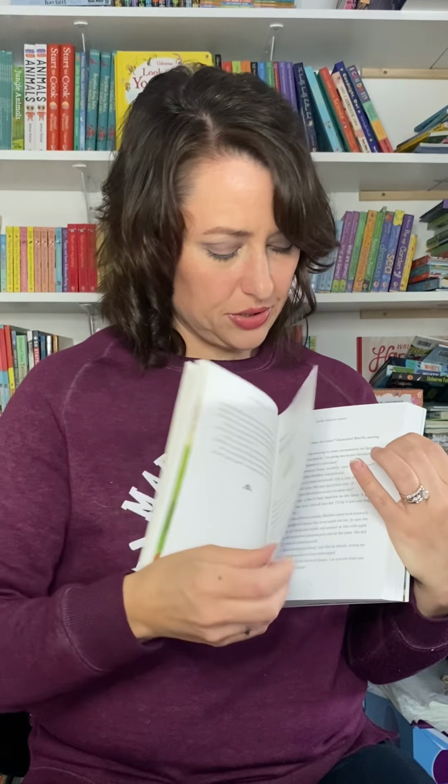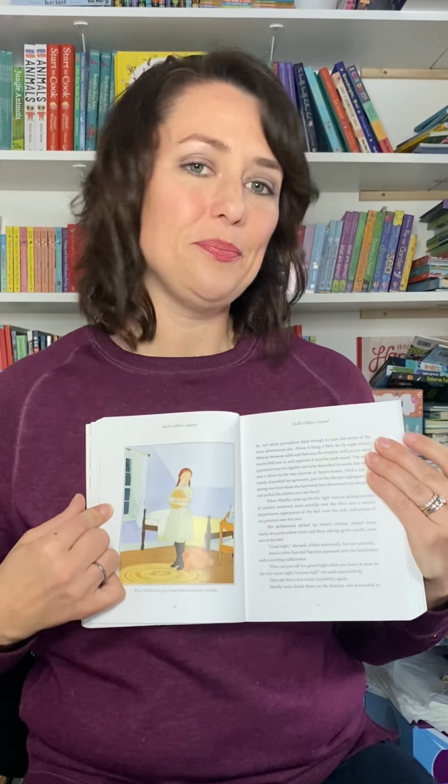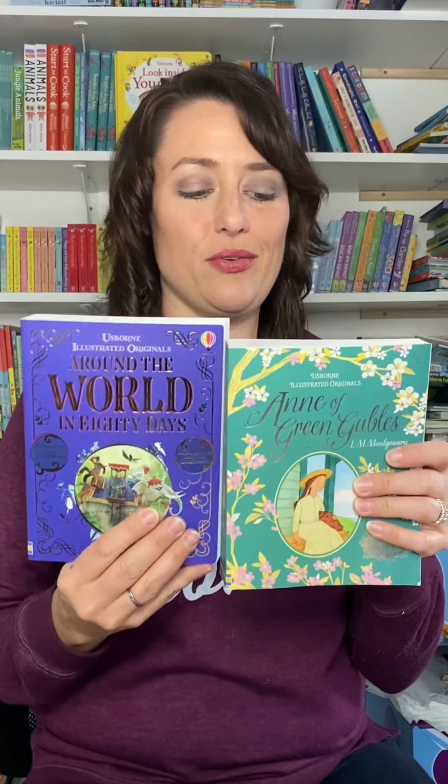So there's about 2 pictures in every chapter. Usually, see, there's one. And they are all the classic books that you grew up loving and that your children can grow up loving as well. But they have these beautiful, beautiful illustrations that just help you really imagine what's going on better because you get to see it. So those are the illustrated originals. I love these. And if you have a child that will be able to sit and listen, Abby was in, well, it was the summer after first grade when we read this together. So if you have a 6 or older who would love to read with you, then I highly recommend these.